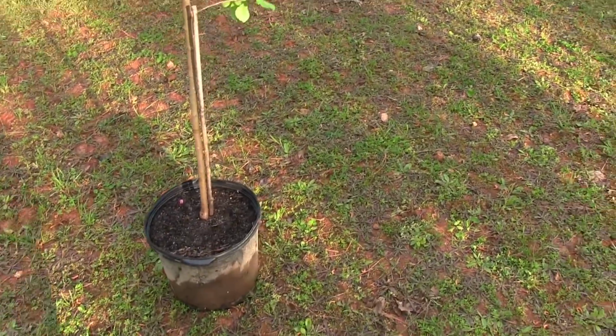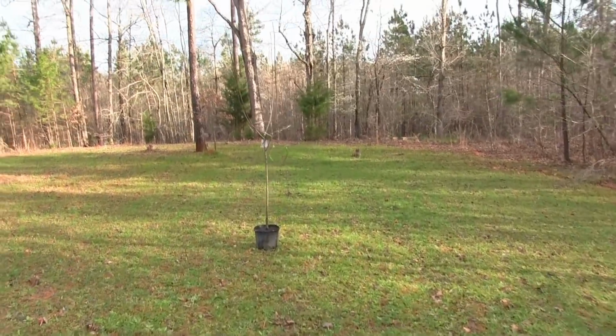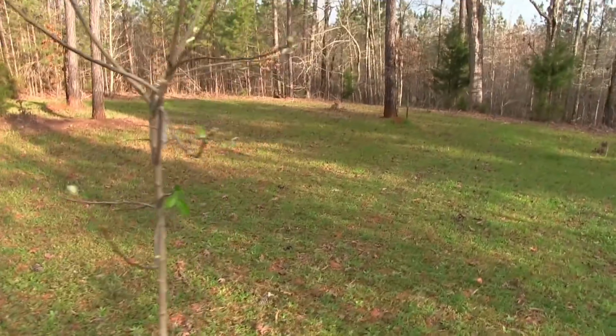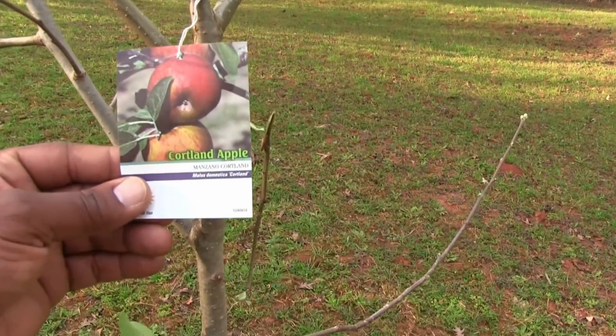Like I said, they come in a little black pot. I'm gonna dig a hole and put them in. And this other one here is a Cortland apple.